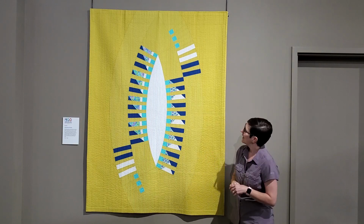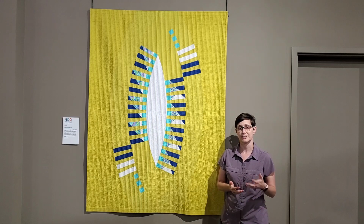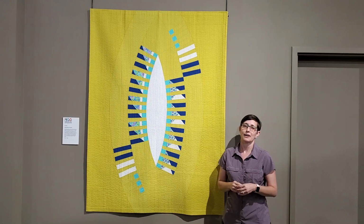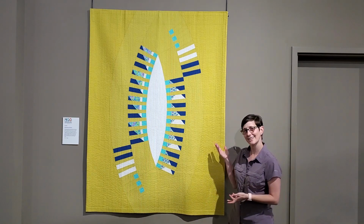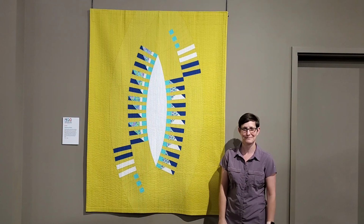But when I finished, I was very happy to realize that it looked a lot like a pickle dish, which is a traditional quilt block that I really love. I've never made any, but I always have admired them. And so it was felicitous that it ended up looking like that. And so that is the story of my pickle quilt.